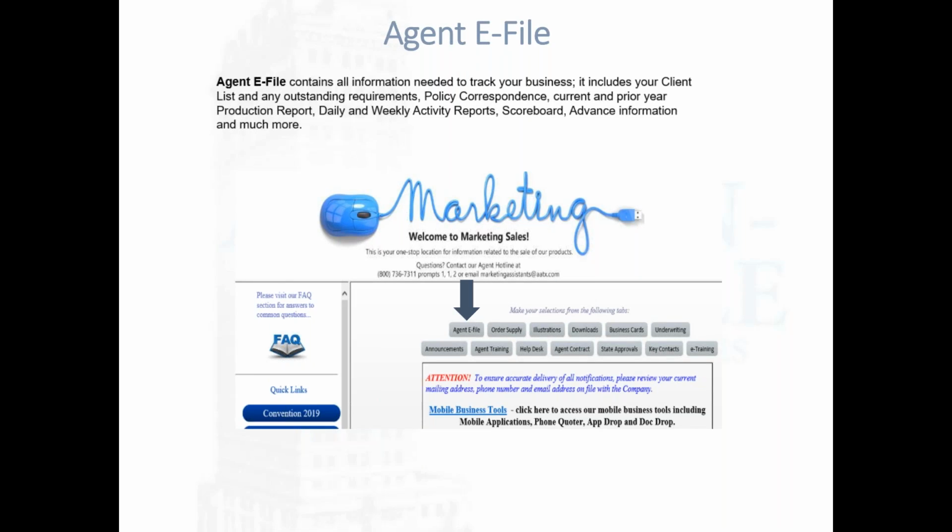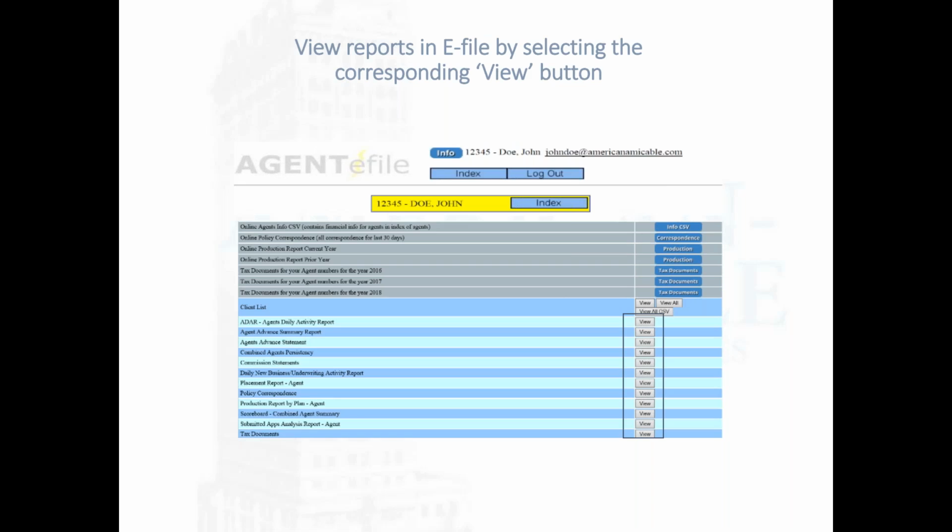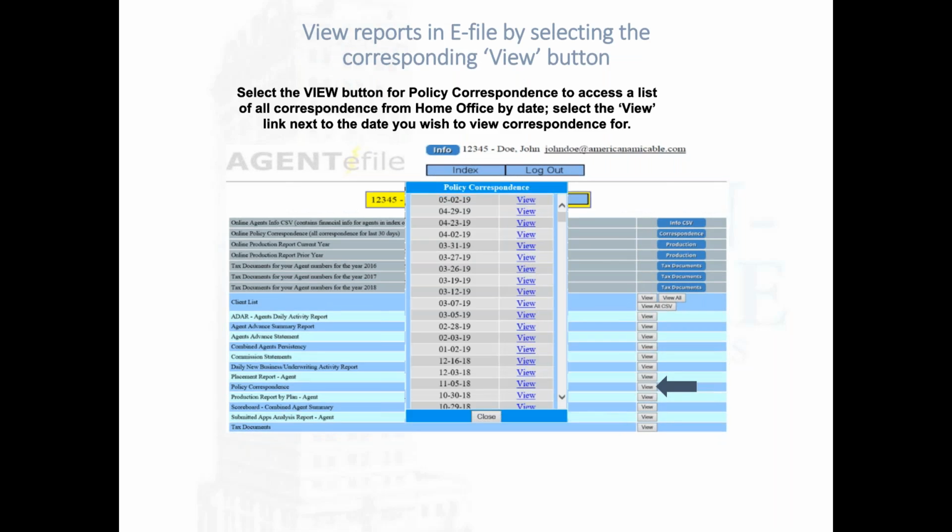The agent e-file is where you'll find information about your client list and correspondence, production reports, stuff like that. When you pull it up, down at the bottom, it's got a list of the reports that are available for you. So if I click on, say for example, policy correspondence, it pulls up all the dates that I had received correspondence from our headquarters. And if I click on view for any of those dates, it'll show me what they sent me. So it could be on pending cases or people that missed their premium payments, stuff like that. Policy correspondence is a really important one to stay on top of, because that's how we try and communicate with you on the status of all your cases out there.